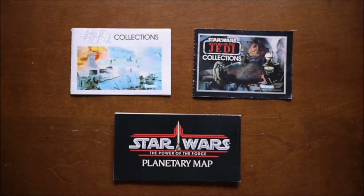Hello, welcome. Going to look at some early Kenner Star Wars toys. I'm going to show 7 mini rigs. There were 9 in all. And these are vehicles that were not in the movies.